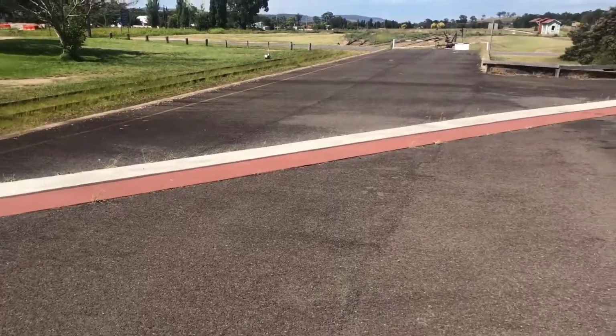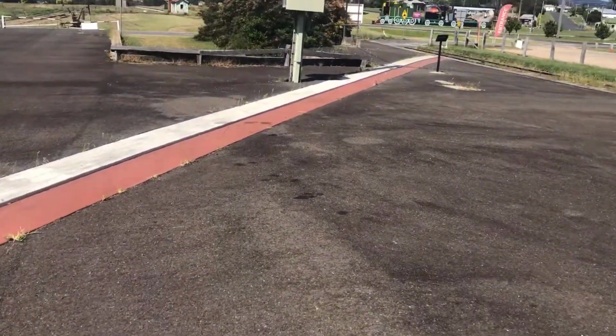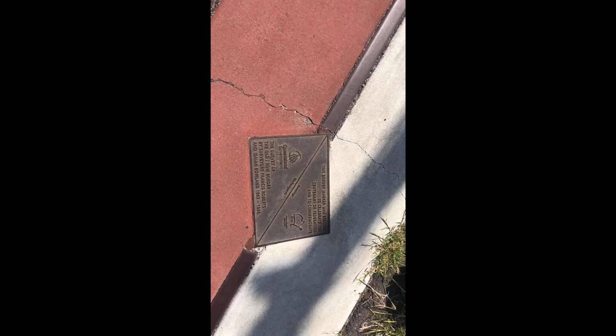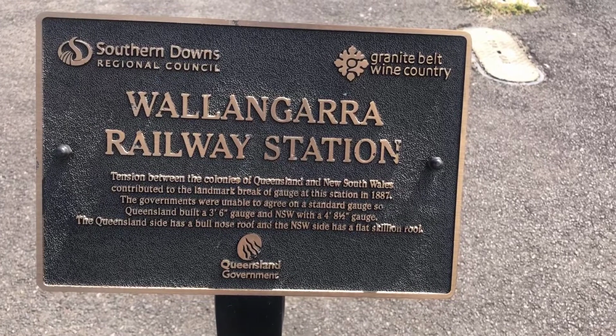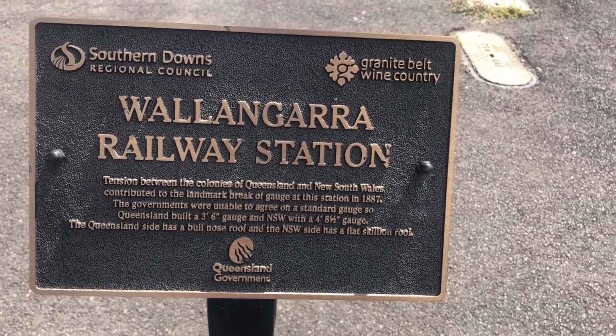This is the state border between Queensland and New South Wales. That's the actual border that they've drawn. That's the little thing to tell you what it is. Now I'm going to talk a little bit more about this. This is what I was talking about, the different sides of the platform.